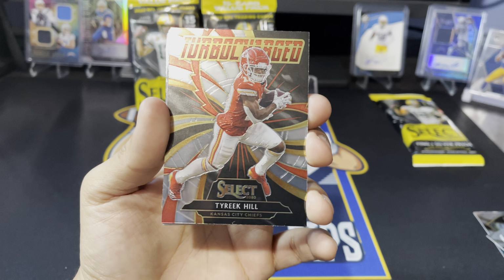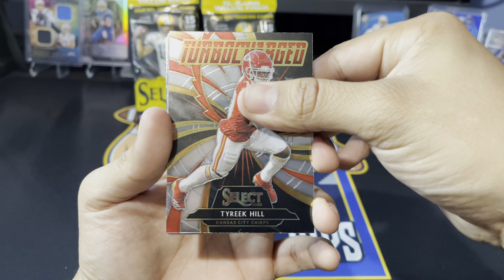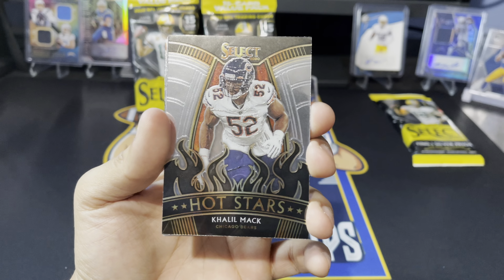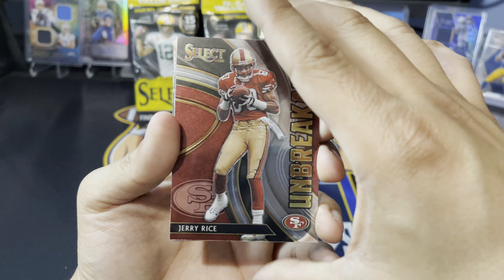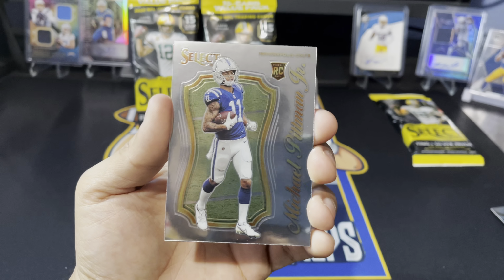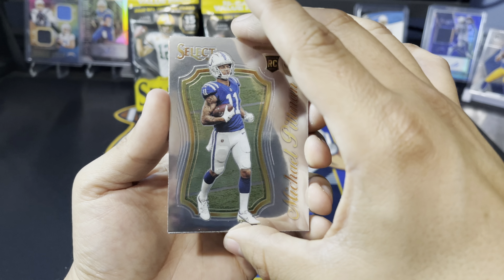We have a Turbocharged insert of Tyreek Hill, the speedster. Definitely runs like he has a turbo built into his legs. We got a Hot Stars Khalil Mack, the Bears. We got an Unbreakable Jerry Rice. Man, I love the look of these cards. Select is gorgeous. This might be my new favorite product. We have a Select Michael Pittman. I don't know what type of card this is, but it is a rookie card, Michael Pittman Jr.